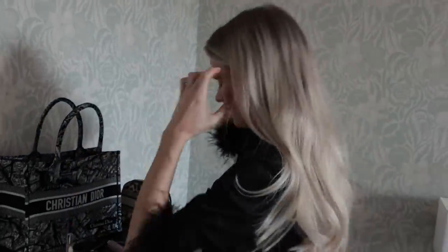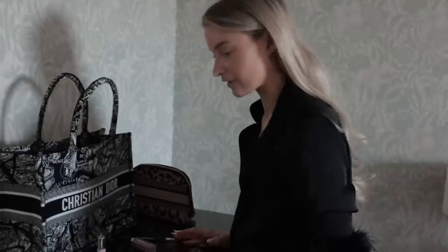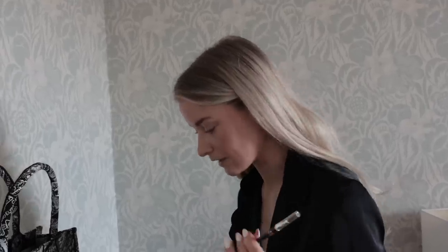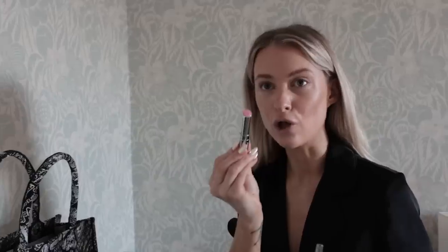We got tickets, and then I've just got lots of really great products. And in fact, you got some products too. The team gave Alex a little bit of concealer and some Dior powder and the iconic lip balm, which is so sweet. For me, they gave me red lip liner, and the Dior glow.